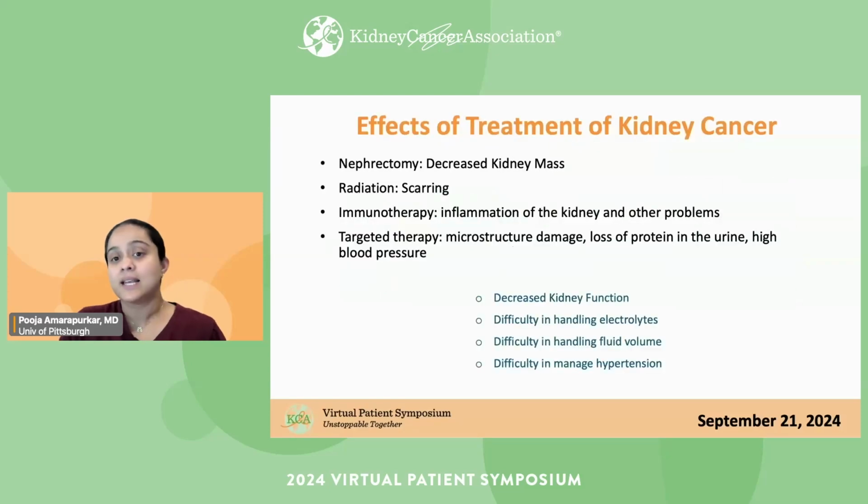So what exactly happens when these therapies are implemented? The biggest thing that happens is it helps treat the cancer. But unfortunately, no good deed goes unpunished. And as a result, if a kidney cancer is treated by surgery or a part of the kidney is removed, we have a decrease in the kidney mass. As opposed to having 2 fully functioning kidneys, if we just have half of one kidney and just one other half, or if we have only one kidney, that decreases the kidney mass.